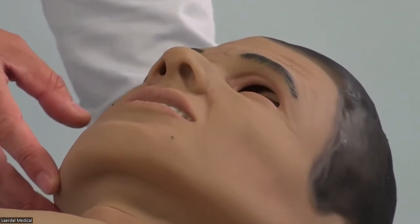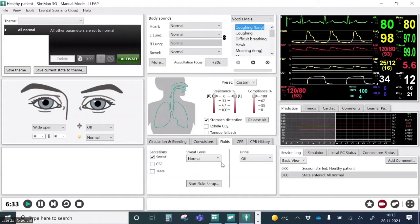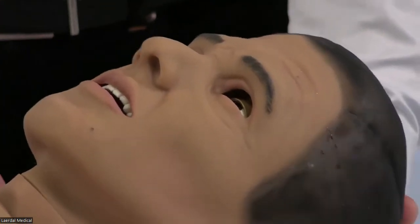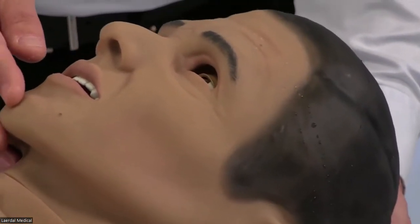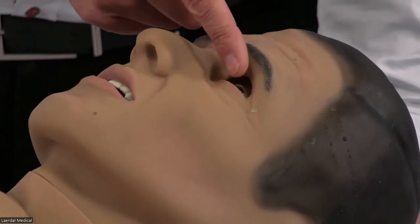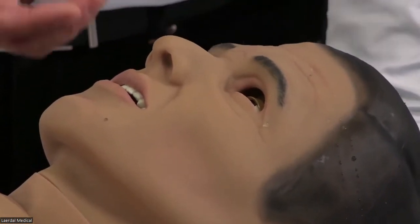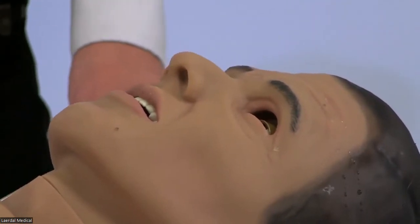Eivind, could you please turn on some fluids, some sweat, for instance? So now you can see in the forehead here, there's fluids coming out. And can you also turn on the tears? So you can see now tears forming. So we think this is a huge improvement compared to the previous solution.